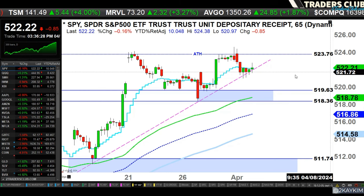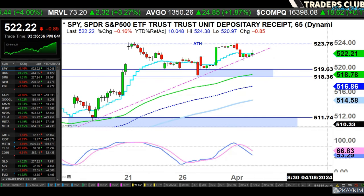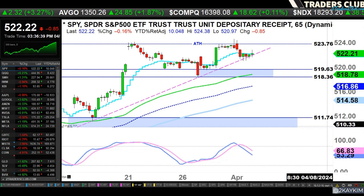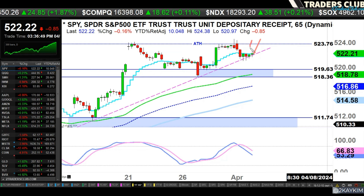Check out that oscillator! So as you can see, the oscillator did cross down. It is rolling over. So it is favoring the sellers going into tomorrow. So there's a little bit more bearishness, what we can see right on that micro term.